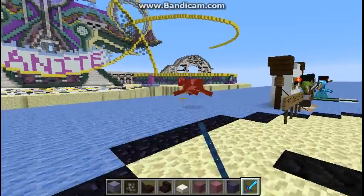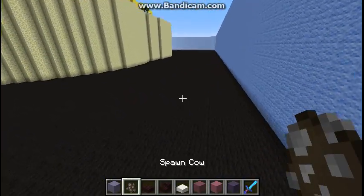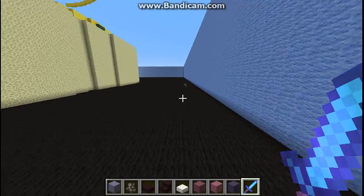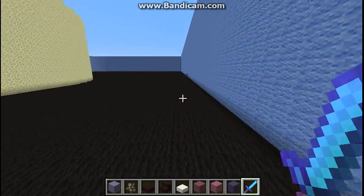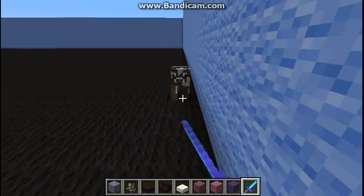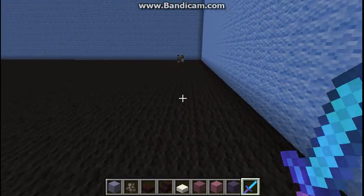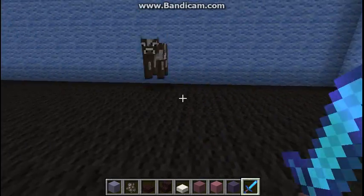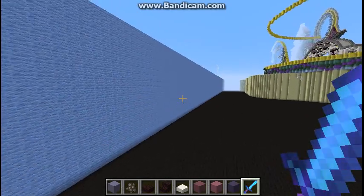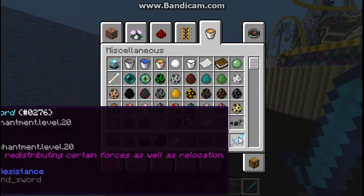Let me demonstrate this a little better. That cow survived 2 hits fine. If it was a regular diamond sword, it would not have survived that. Three, 4, 5, 6, 7, 8. I'm not sure how, but apparently I decreased the amount of damage a diamond sword can do.